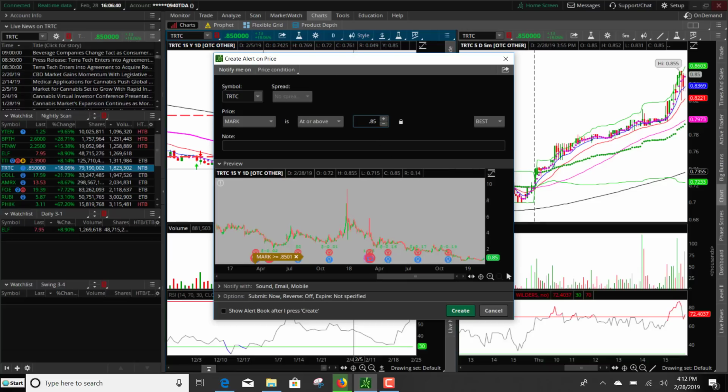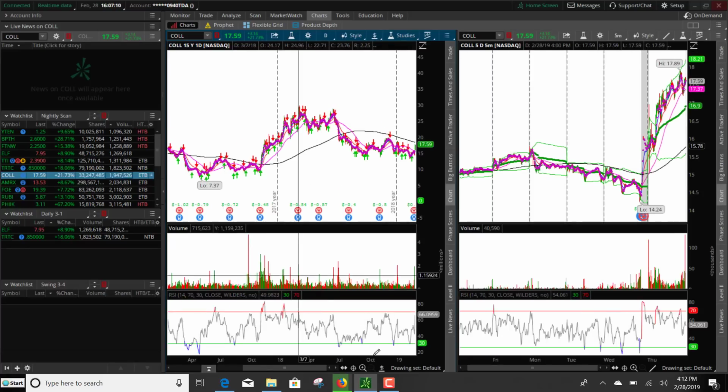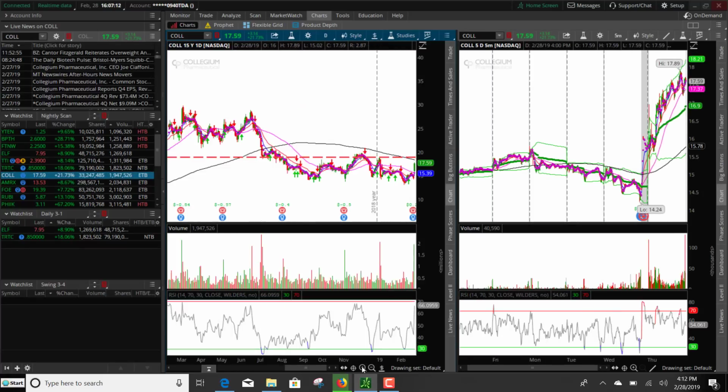Okay, so it is forming a large cup on the hourly. Watch for resistance around $1.15. And just be careful of $1 too, because as you know, whole and half dollars are psychological support and resistance. That's TRTC. Take a look at COLL.